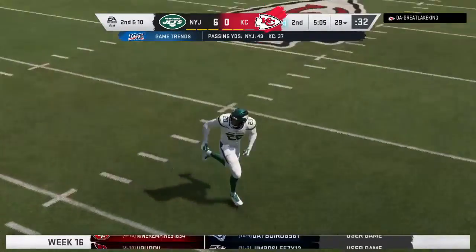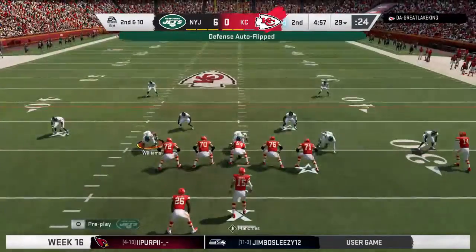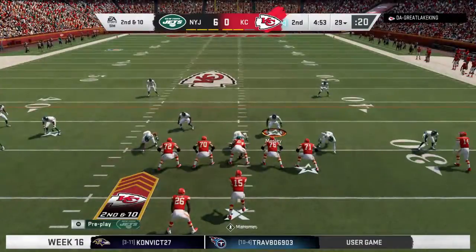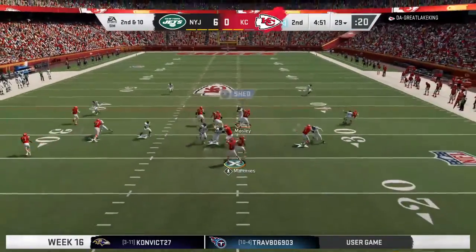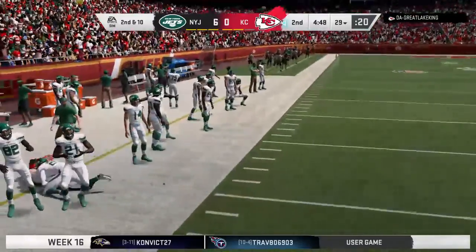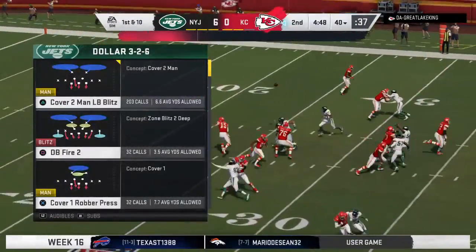Get it to their best player, right? Find a matchup, create it, exploit it, and try and move the football. Watch 54. I'm coming after you. Mahomes going to pull it out and keep it himself. This pass going to be caught by Hardman. That one good for 12 yards into Kansas City first.